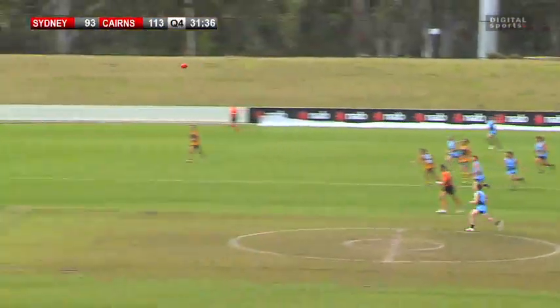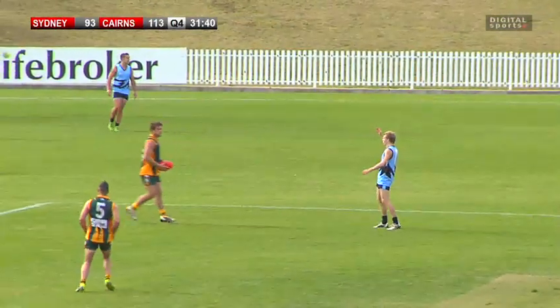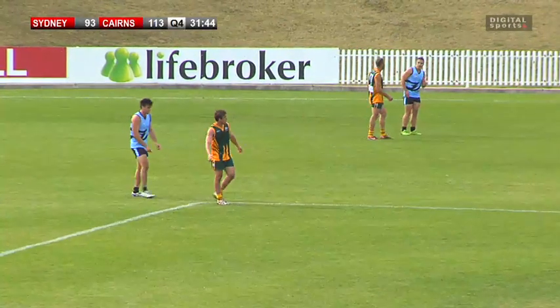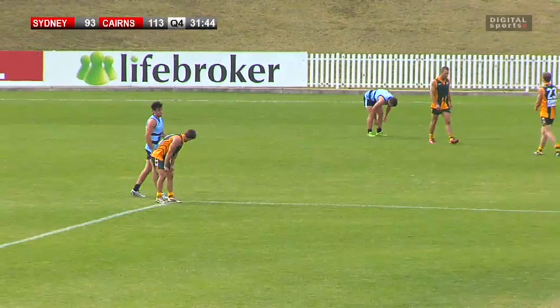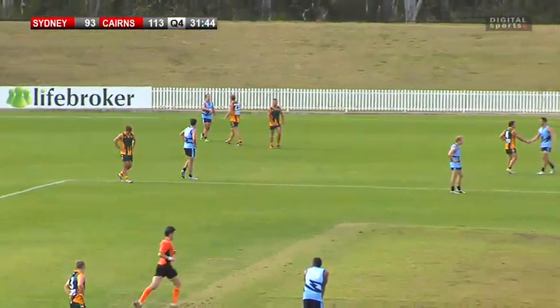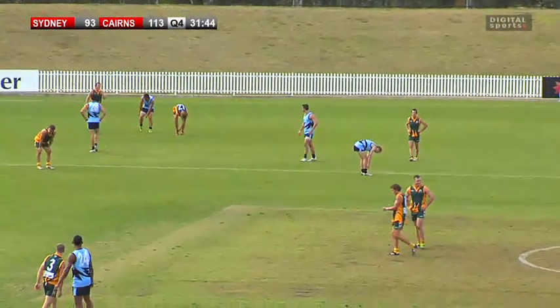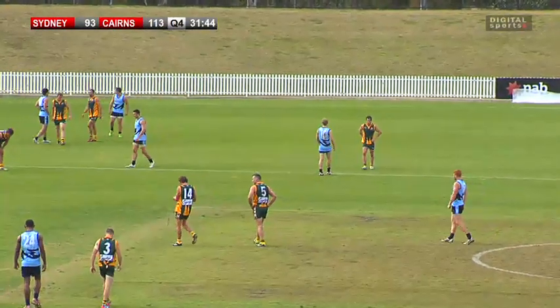Last chance. Go forward. And once again, chopped off by AFL Cairns, and the siren sounds on this representative game. It was a fantastic effort by both teams, but in the end it was the third quarter by the AFL Cairns side that really set up the win, and the margin in the end was 20 points. AFL Sydney 13-15, 93. AFL Cairns 17-11, 113.